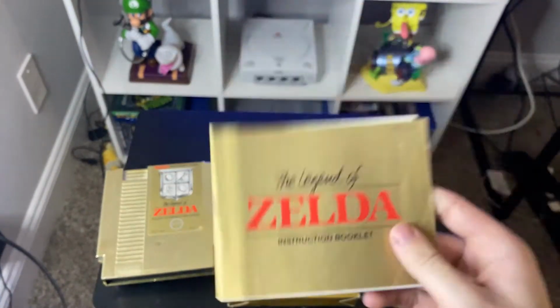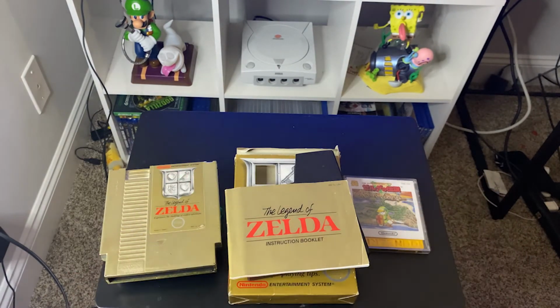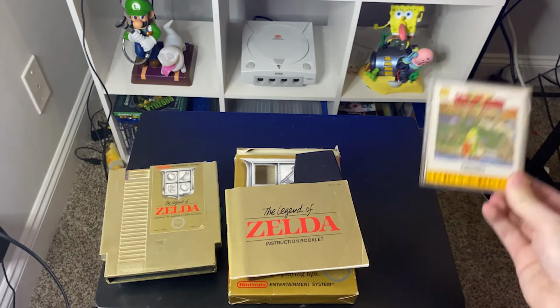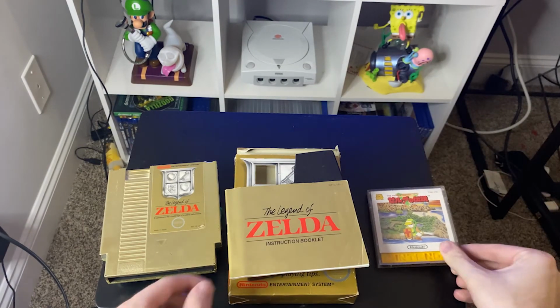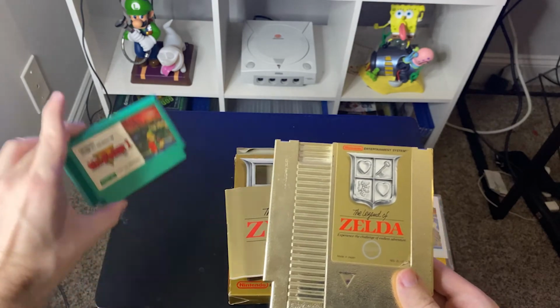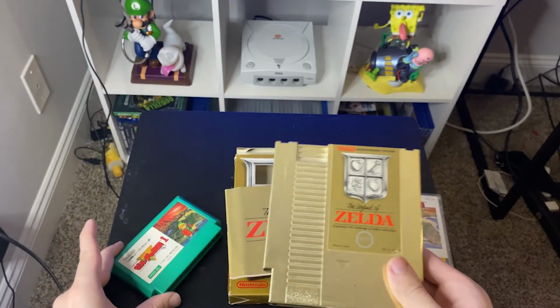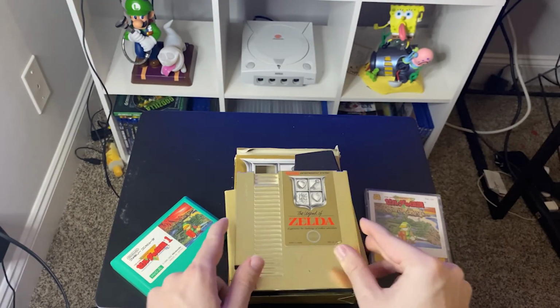So I hope you enjoyed this little walkthrough of the original Legend of Zelda game, showcasing the Famicom Disk System version, the original NES version that released in America, and of course the Japanese Famicom version. Cartridge, that is.